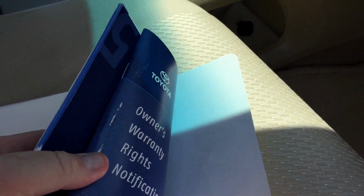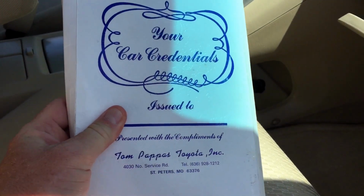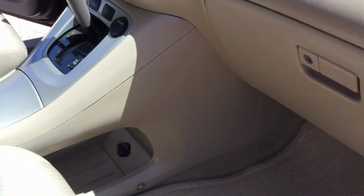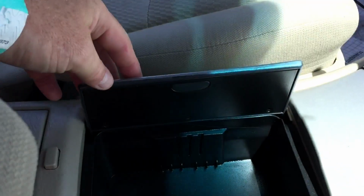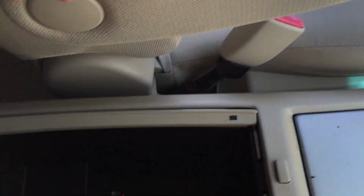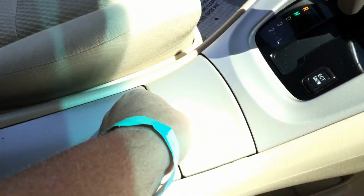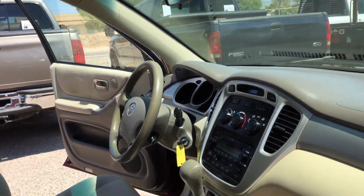I think that's a full manual. That's just warranty stuff, so that's not a full manual. That's just some debris from the sale of the car. Tom Pappas Toyota in Missouri, probably where it was born. Let's see. How do we do this? There we go. Let's see, cubby holes. It's a nice little car.